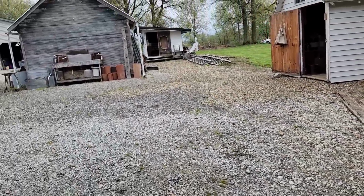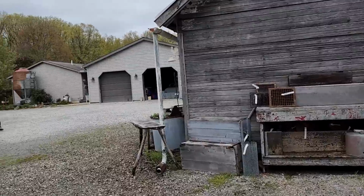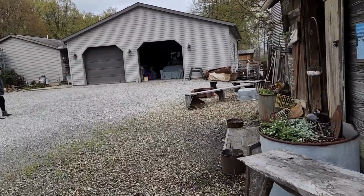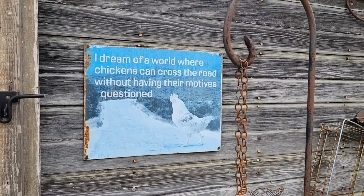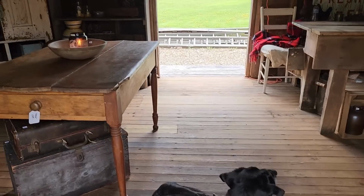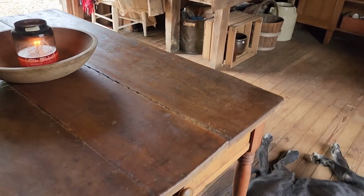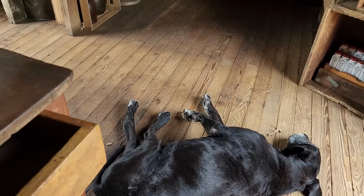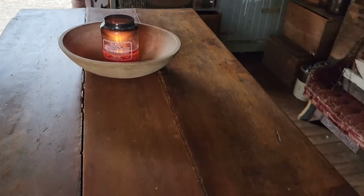All right, let's head over on into the main building. Right here, her home is over there. And if you watch that other video, you'll see. Cute. I dream of a world where chickens can cross the road without having their motives questioned. Hi, sweetheart. Oh, nice table. Wow. Love that. Nice big drawer. Love the ware there on that side. Wonder if there's a drawer also on the other side. Nope.